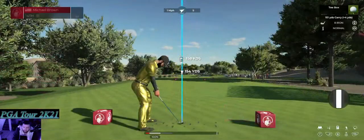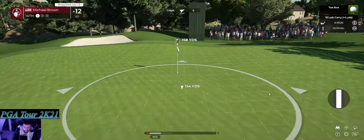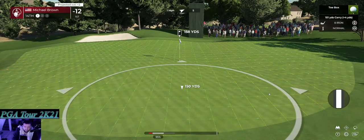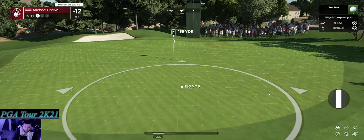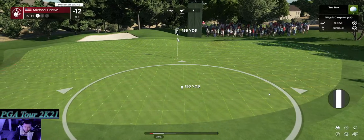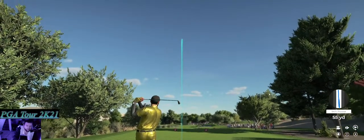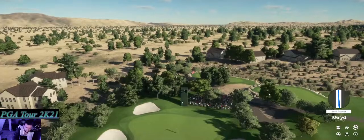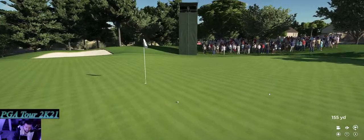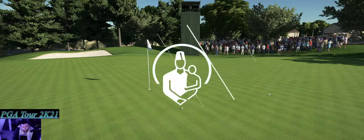The 14th at TPC Summerlin is a straightaway par 3 playing 168 yards. The green slopes right to left, so make sure you've got the right length of club so you're not left with a long putt. And choosing the 8-iron here. Terrific shot, and a chance for birdie coming up here at the 14th.